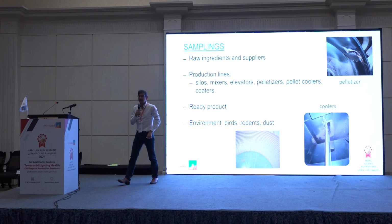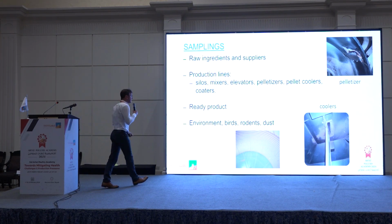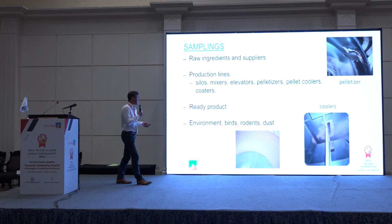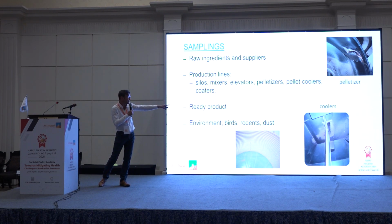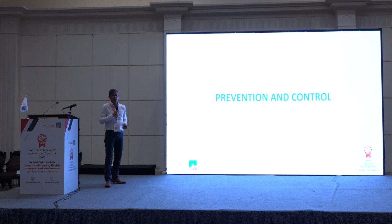Also at the farm itself, silos can be positive. It's also very difficult to eliminate, of course, once a silo or equipment that passes the feed from the silo to the farm is positive. It's very difficult to clean and disinfect. It's quite evident. But it's just an example of dust. You see that at different places. Pelletizers, coolers, settling dust can quite easily isolate some of these places when these feed samples are positive.